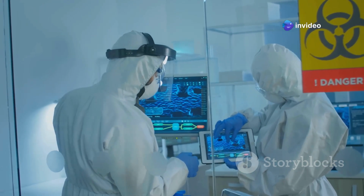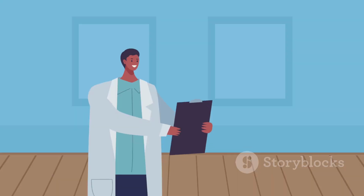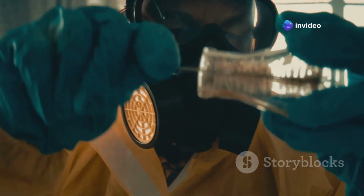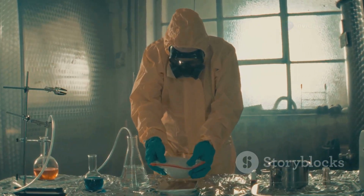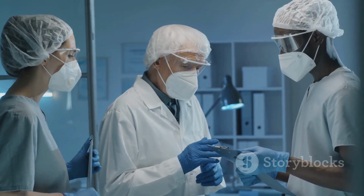Before we even put on our lab coats, we need to be detectives and identify potential hazards. This is called a risk assessment. We look around the lab and ask ourselves, what could possibly go wrong here? Are we working with flammable liquids? Do we have sharp tools or heavy equipment? Is there a chance of spills or electrical problems? By identifying these risks, we can take steps to minimize them.